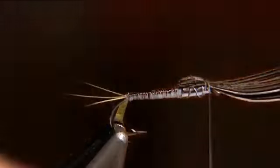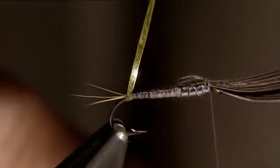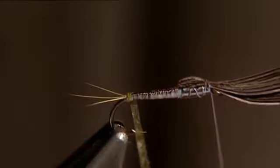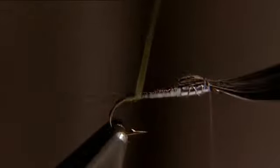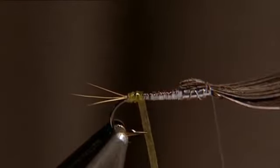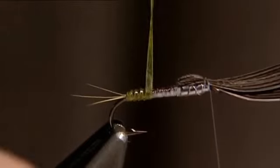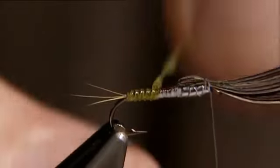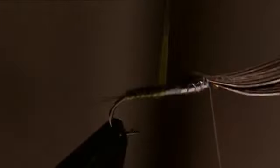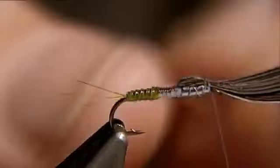So now I just take the flexi body, stretch it slightly to start with. First turn, snug up to the base of the tails, and now work forward with every turn slightly overlapping the previous one. And this just gives you that nice, succulent, really insecty looking translucent abdomen. Let's just go back to that one, make it a bit more pronounced. That's better.